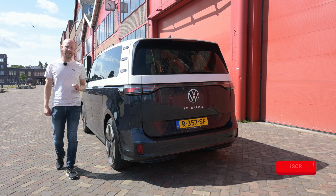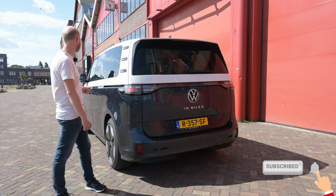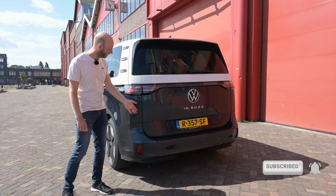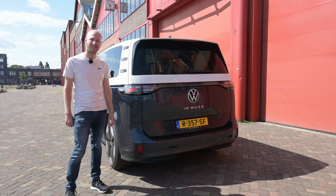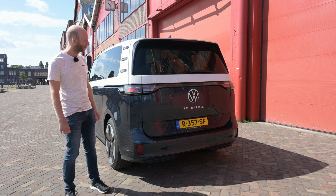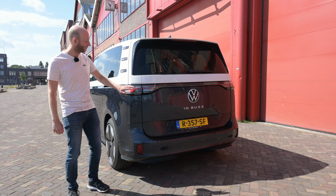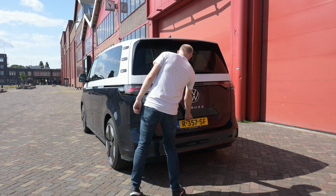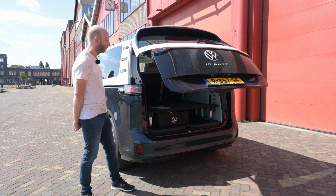Then the rear of the id.buzz, well, it is a van or a minibus, so that means it is shaped like a brick. That means this is straight. Yeah, there is not a whole lot to talk about, is it? But, have I already mentioned, it is a van or a minibus. That means if I open up the boot, where is it? Over there. Electric tailgate, of course.